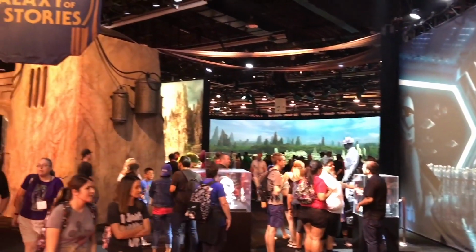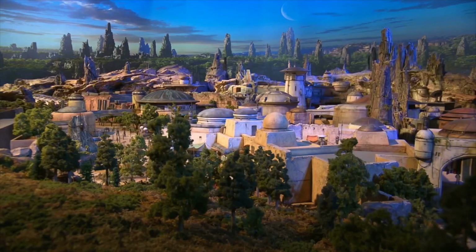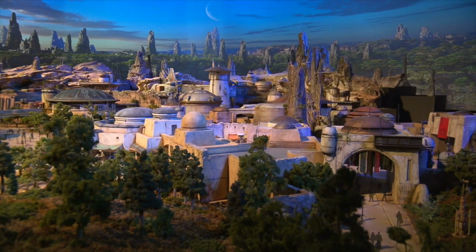All right, Chris. So my first time seeing this model in person, and I am just blown away by the scale of this land. Obviously, Star Wars fans are out there in full force, and I'm included. And this just looks like we're going to step right into this universe. Tell me what we're looking at here.